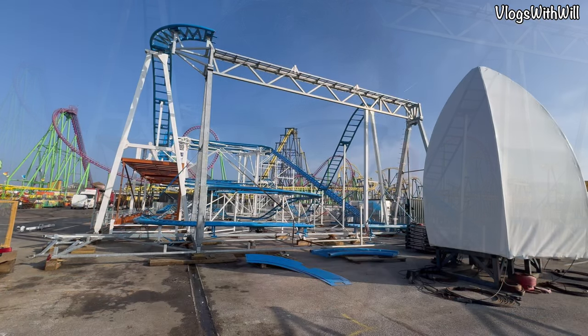So this year at Fantasy Island, they've got some new additions, and here's one of them behind me, the spinning coaster, which is just right there. It looks really good. Apparently it's brand new too, so it'd be interesting to try it.